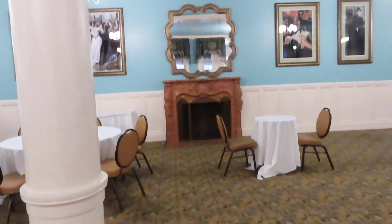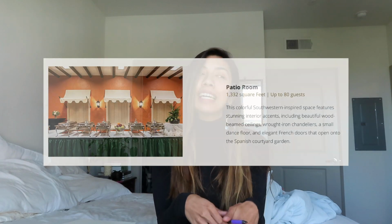I did not like the lighting. I did not like the color of the walls. I just was not a fan of the whole setup. I even tried to take a selfie on my phone and the lighting was terrible. Just not feeling the ceremony area at all. The straw that broke the camel's back was the rehearsal dinner area.